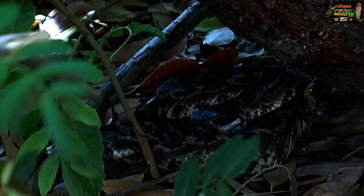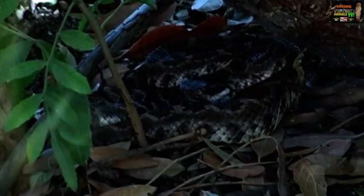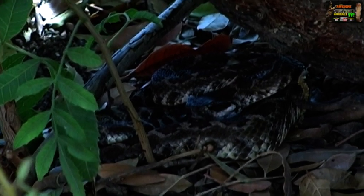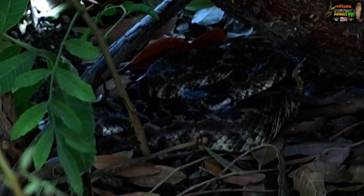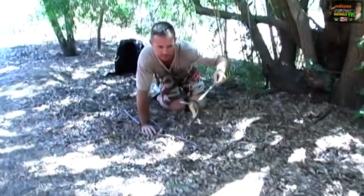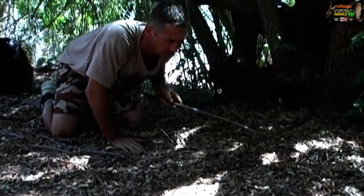So this snake's actually a lot older than I thought it was. I thought it was just a little juvenile, 1 year. And you can see he's got his tongue there flicking out, and he's got those heat sensing pits. If too much heat or temperature changes just near his face, he'll strike. Come on, buddy. I'm just being really slow and really gentle. Take my time. Obviously, you wouldn't want to get bitten by something like this.